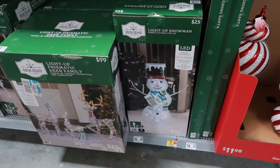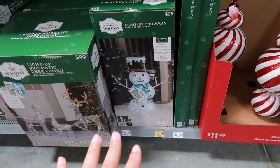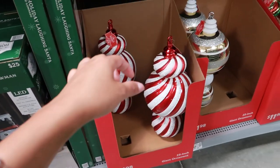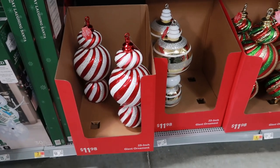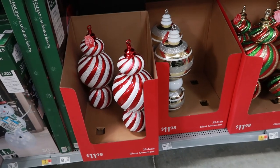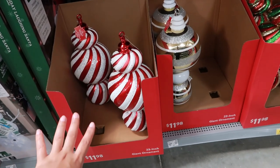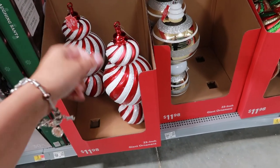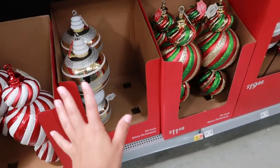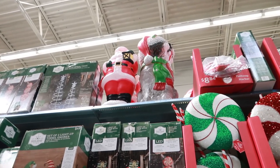They got the light up snowman. Okay, he really looks like he's gonna melt. I like it. I love it. And then they have these big ornaments. I wish I was that type of person. You can either put this outside, or people that have really really big trees, they actually put them on their trees too. This is more for a real outdoor tree. They just hang it on a branch or something. They have a couple other color options for you. Oh, they have a Santa up there and another dog.